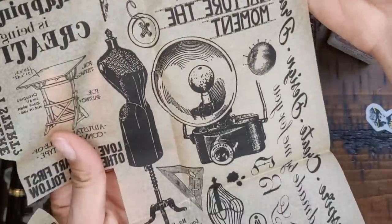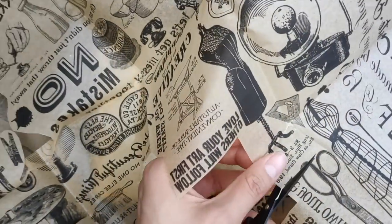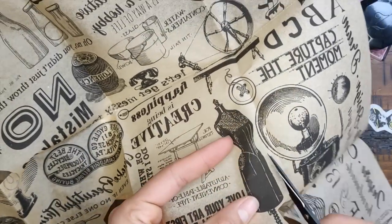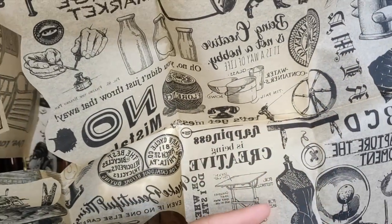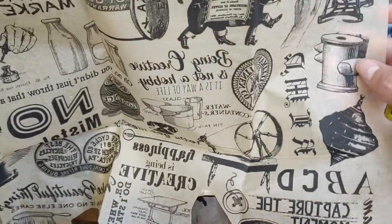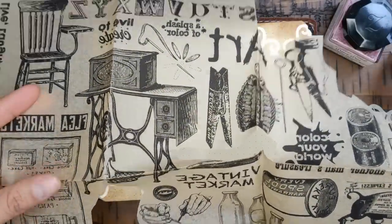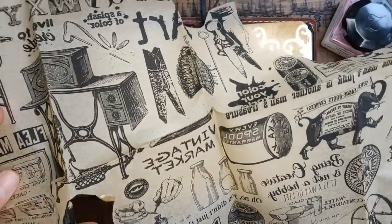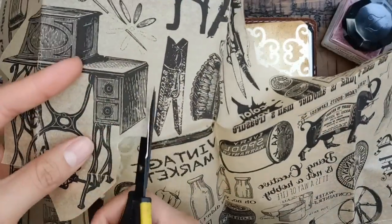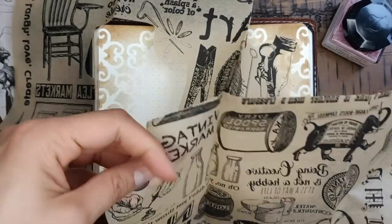So you can see in the beginning, I'm just cutting out a bunch of these rub-on stickers or stamps. I'm not sure what they're technically referred to as, but I basically looked for all of the ones that look slightly like they could match a vintage fashion theme. And I just cut them out and then I'm playing around to see which ones I want to put on each page. Then as for color palette, I decided to go with that vintage look of browns and blacks, and then I will also be adding some light pink, which you will see very shortly.